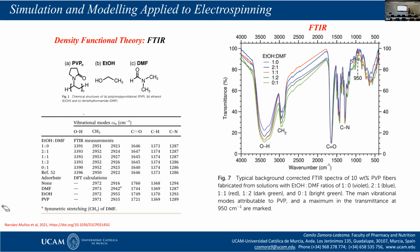The first experiment we have done was to compare our experimental data from FTIR experiments with the calculated one. We found very nice coupling between the experimental data and the calculation. As you can see here, I'm not going into the details, but you have the detail here. So in the upper part, you have the FTIR measurements. In the bottom part, you have the DFT calculation, and they are really, really close.